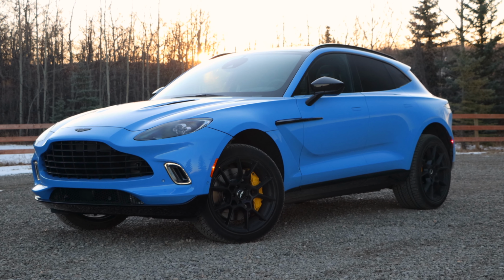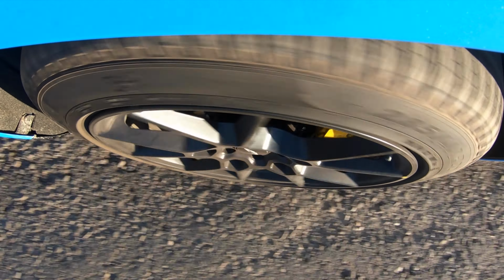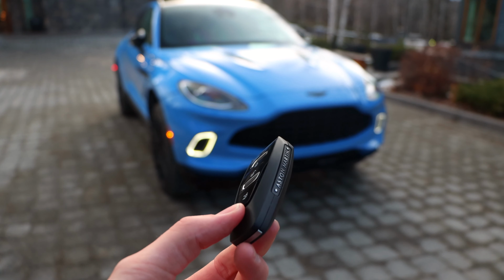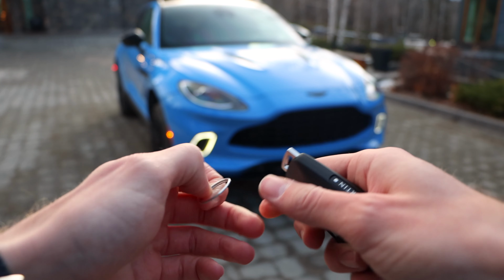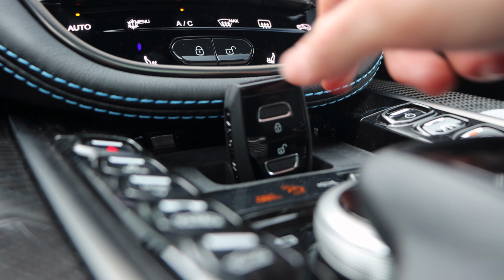Now, it is all-wheel drive, but there is no four-wheel steering like some of its competitors have. And I also think that the key fob holder is a bit silly. The whole point of a fob is that it stays in your pocket, and if you do take them out, they're usually going to be attached to all your other keys, and that won't fit either. But just on the off chance that you do take the fob off and you do put it in the holder, it doesn't even fit properly.